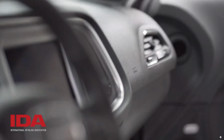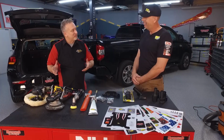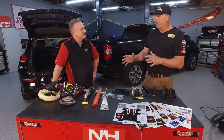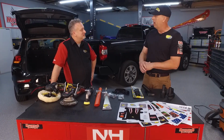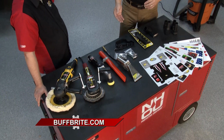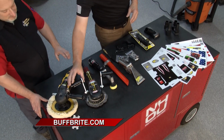So he solved a lot of problems in those 42 years. And what's one of the first things you tackled in the detailing business? So it kind of came about, I was working on a car and the light over me went out in the garage, and I was too lazy to go get a new ballast and fix it. And I said, I need lighting. I was working on a black 69 Camaro. And so I came up with an idea that we should hook lighting to a polisher. So the first thing we came up with was the flamethrower.